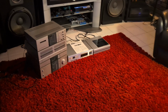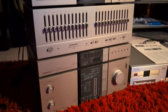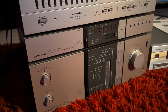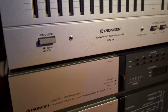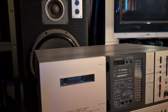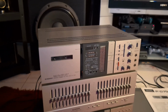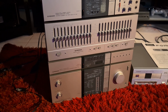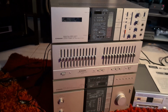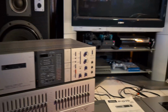Okay, so I'll start off with some of the components I got. I got the Pioneer 9 stack, I guess you call it, which is the A9 amplifier, 110 per channel, the F9 matching tuner, the SG9 EQ, and the CT9R cassette deck. So that's a 3-head cassette deck too. So really nice unit. Out of this stuff, it's all gonna be for sale except for the SG9. I'll be putting that in my Pioneer Silver stack, but the other 3 components will be for sale.